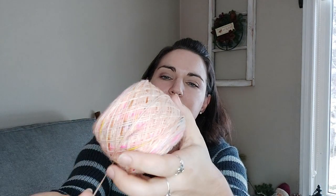Now I forget, oh my goodness. The name of the yarn will be in my Ravelry notes, but I forget what it is right now. I just wanted to show you. Look at those colors, it is so nice. It's kind of a peachy base color, and it has all little flecks. It's so nice.